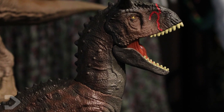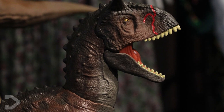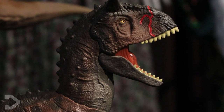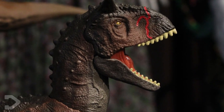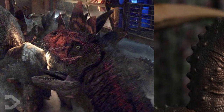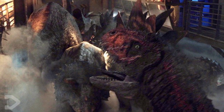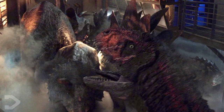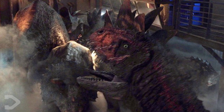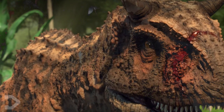One thing about the Carnotaurus scar, though, on the muzzle, just to have some conversation thrown in the mix, is in the image in Fallen Kingdom where it roars while it's walking by all the other dinosaurs, the scars are on the left side of its face, but Toro from Camp Cretaceous, if we look at the image where it gets its scar, it's on the right side of its face.